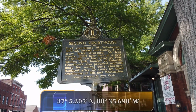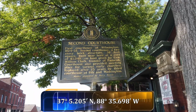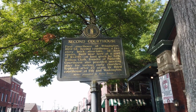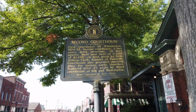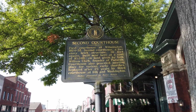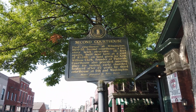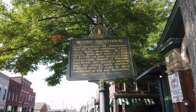Second courthouse. First courthouse at Wilmington, 1824 to 32. Second courthouse, a 2-story brick structure, 36 feet square, built near here at a cost of $3,049 on land given by General William Clark, founder of Paducah. Courthouse also provided meeting place for various early churches, replaced after 25 years by Third Courthouse at 6th and Washington.